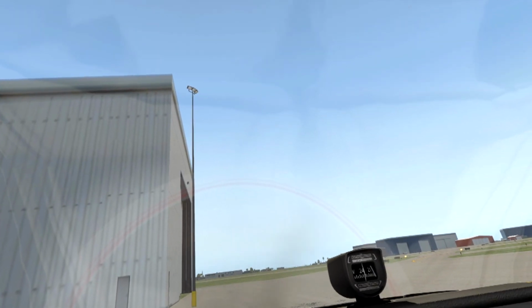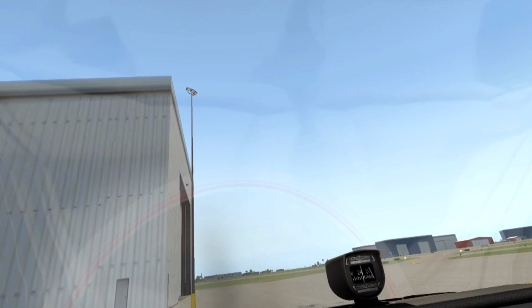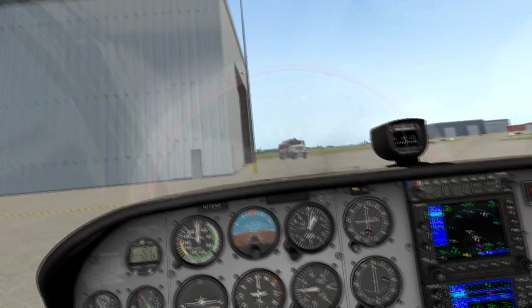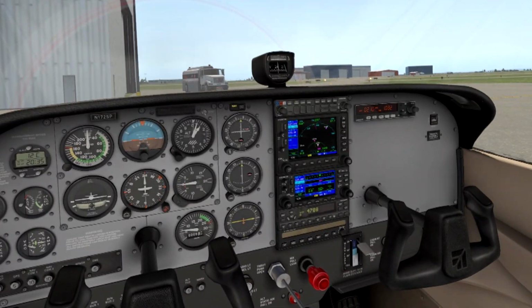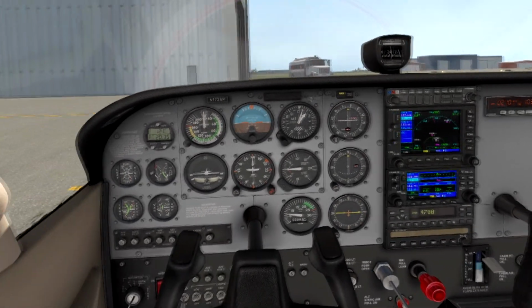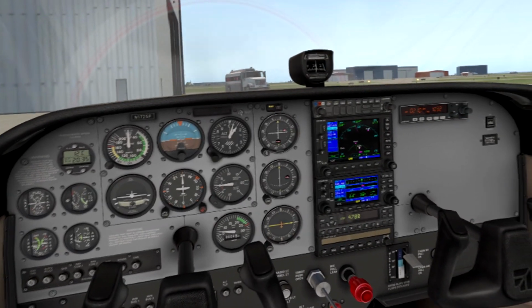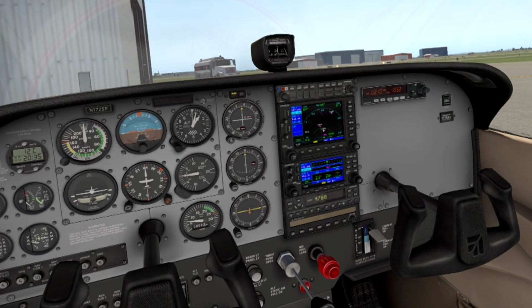Welcome. This is Joshua from Greenville Downtown information Kilo. 1900 Zulu weather. Wind calm, visibility more than 10. Sky clear, temperature 12, dew point -10. Altimeter 2992. Arriving runway 01, departing runway 01. Advise on initial contact you have Kilo.